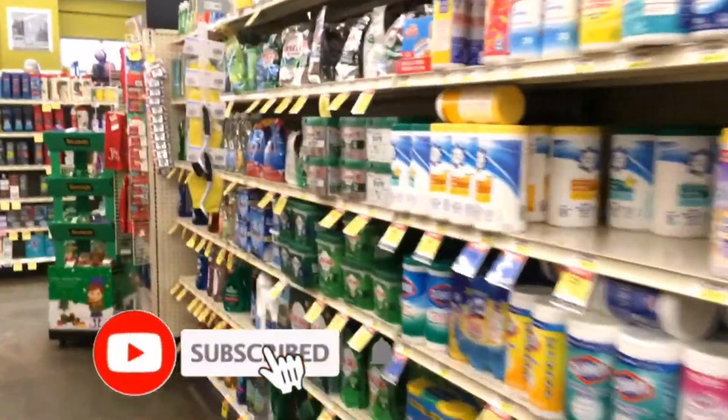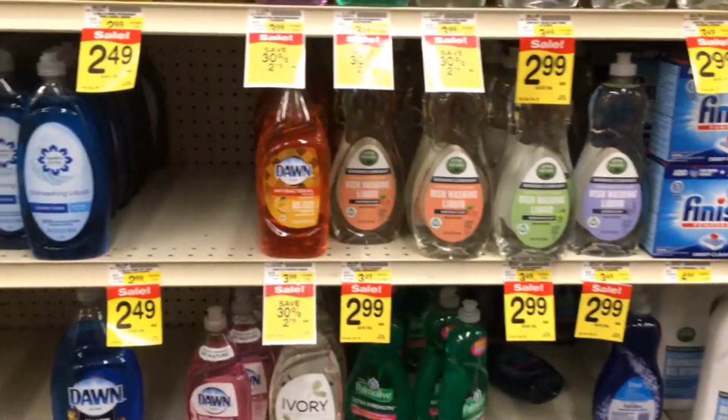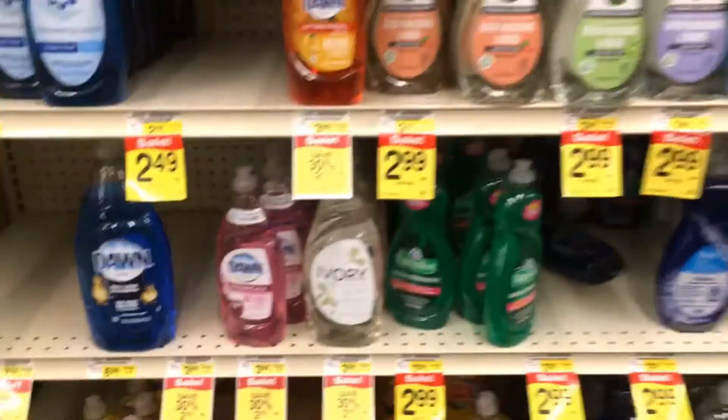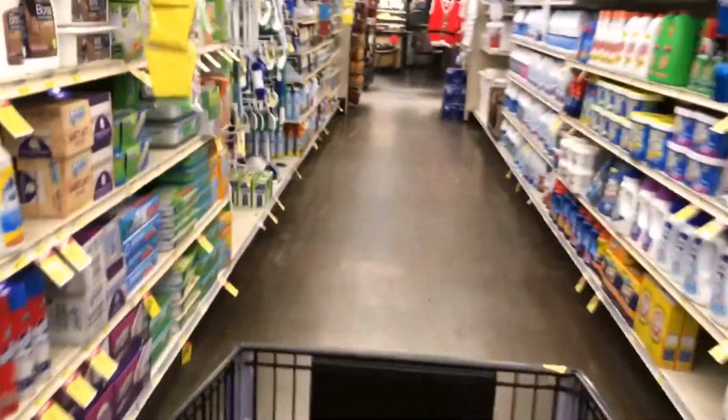Okay, we're at Albertsons to get some stuff that we need. I need trash bags, milk, some dishwashing soap. Let's see what we're gonna get here. Let's go home. Trash bags. Let's go get some milk.